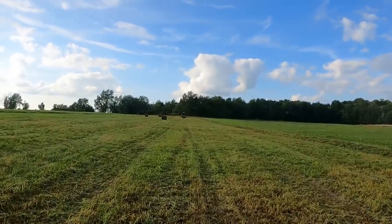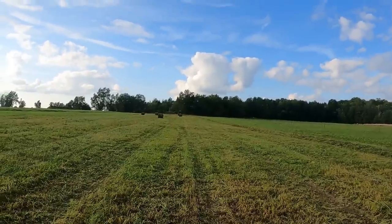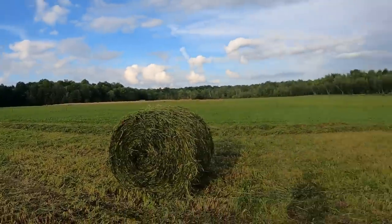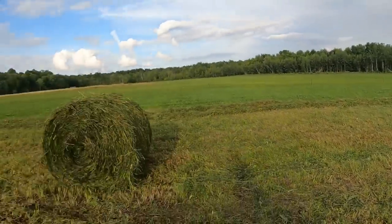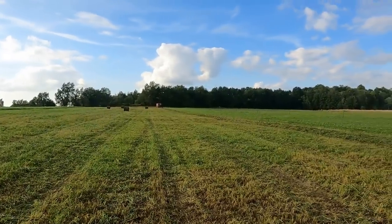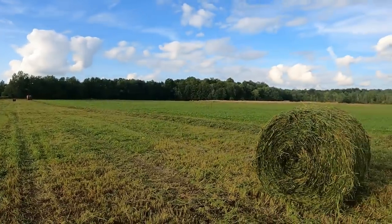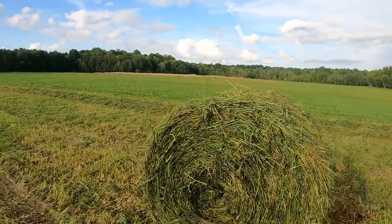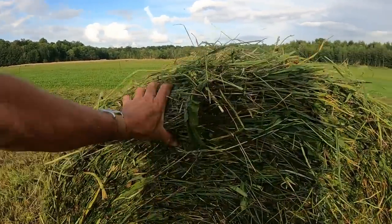Well, there's my neighbor finishing up the round bales. Looks like I'm a little bit off on the amount. Got 4, 5, 6 bales. That might be 7.5 bales when he gets all done. This is pretty darn wet hay, I'll tell ya.